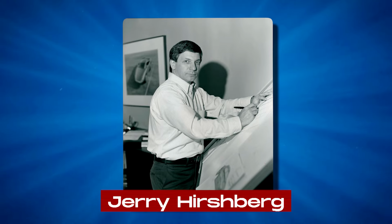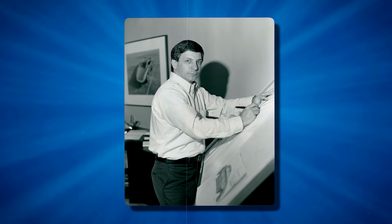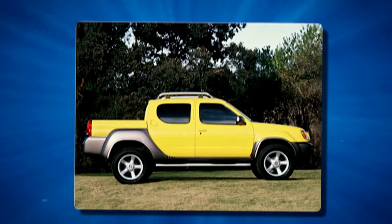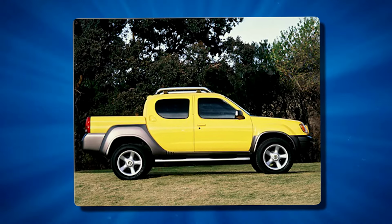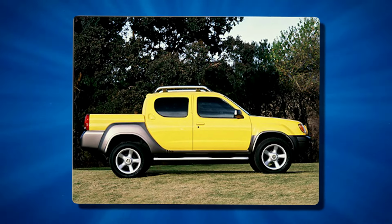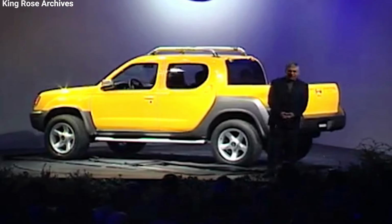But why did Nissan create this unique concept vehicle? According to Jerry Hirschberg, president of Nissan Design International, it was all about addressing the needs of consumers. Many SUV owners hesitate to put dirty items in the back of their vehicles, while most truck owners rarely use the full capacity of their pickup beds. The SUT concept aimed to solve these problems by offering the best of both worlds in a mid-size platform, without compromising on drivability, fuel economy, or affordability.